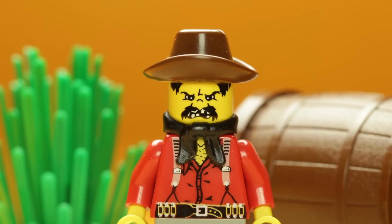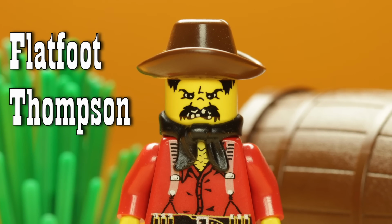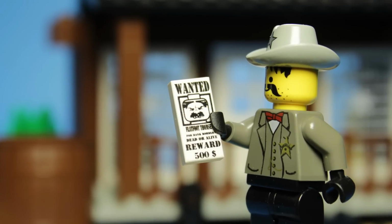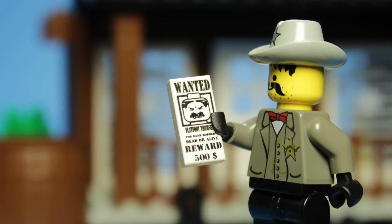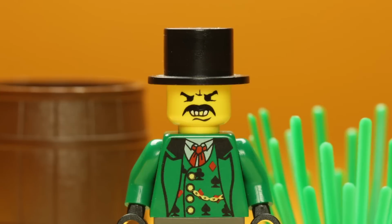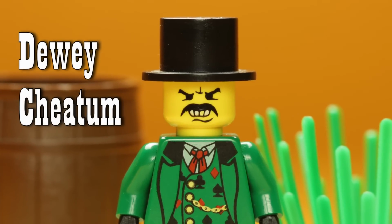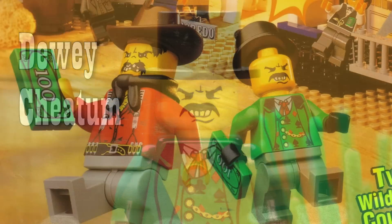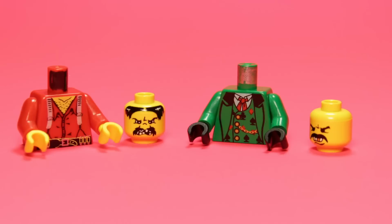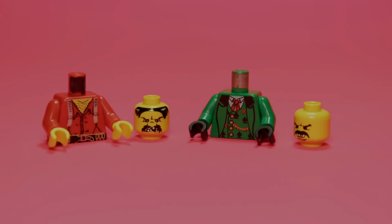Now for the hooligans. Flatfoot Thompson is the town's most hunted criminal, wanted dead or alive for bank robbery. As a side note, $500 of American currency in the Old West would have the purchasing power of over $15,000 today. Flatfoot is aided by veteran card shark Dewey Cheatham. Dewey's gold tooth and classy attire might fool some, but it's hard to believe he came by this wealth honestly, given the company he keeps. Both bandits have exclusive head and torso prints to their characters and are featured throughout the LEGO Western series.